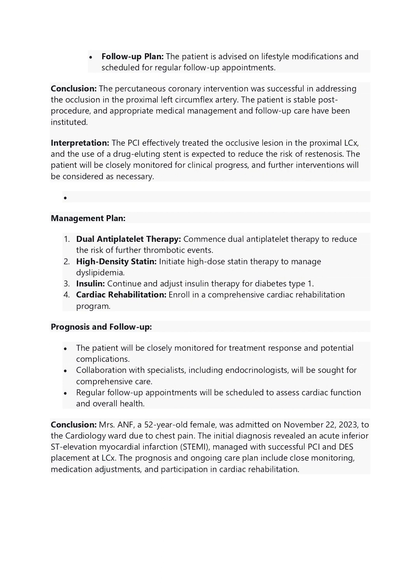Interpretation. The PCI effectively treated the occlusive lesion in the proximal LCX, and the use of a drug-eluting stent is expected to reduce the risk of restenosis. The patient will be closely monitored for clinical progress, and further interventions will be considered as necessary.